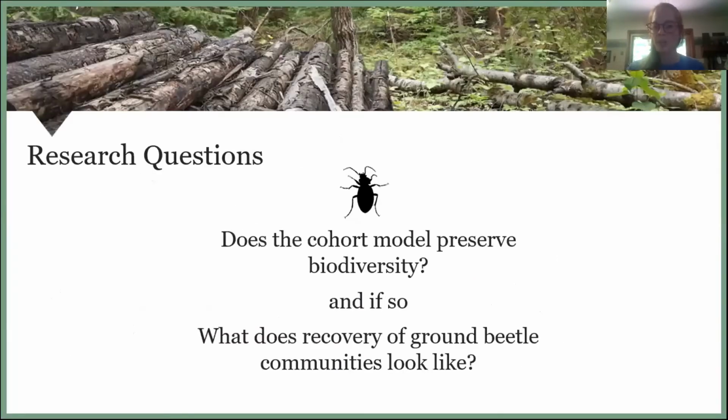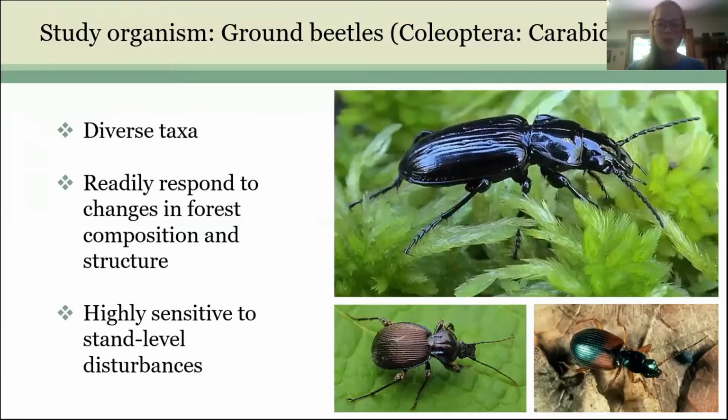So my goal for this study was to examine the effectiveness of that kind of cohort model for preserving biodiversity, and if biodiversity was preserved, determine how long it took for resident ground beetle communities to recover following that type of harvesting. And I picked ground beetles to use in this study because they're a diverse taxa. They readily respond to changes in forest composition and structure, and then they're also really highly sensitive to stand-level disturbances.